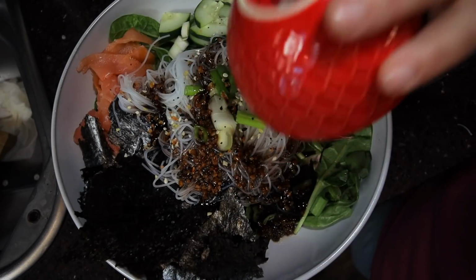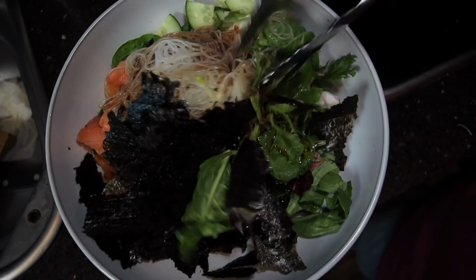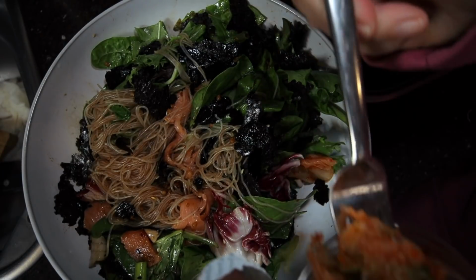And what I love about the dish is it's really easy. You can pre-make these rice noodles ahead of time and then just keep them in the refrigerator. And then of course I always like to add a little bit of kimchi to the side.